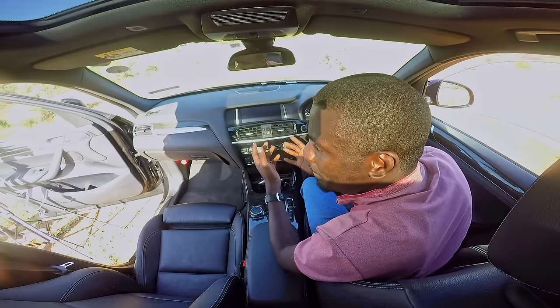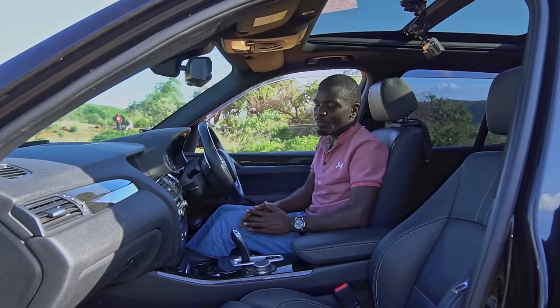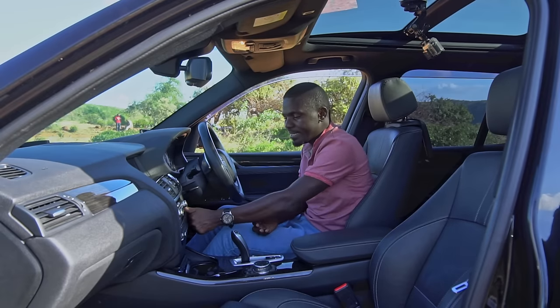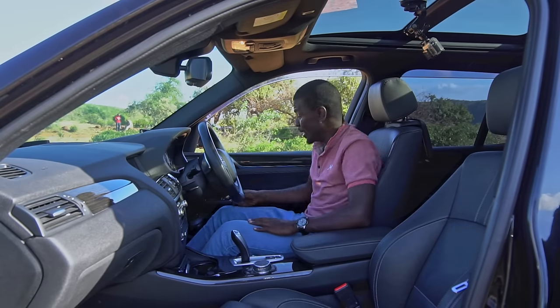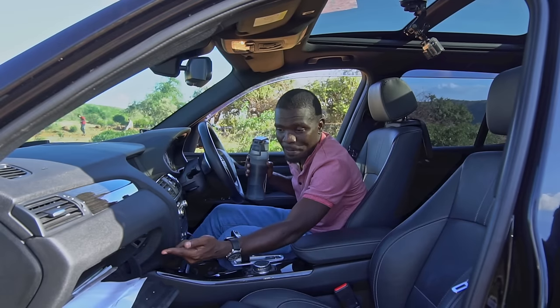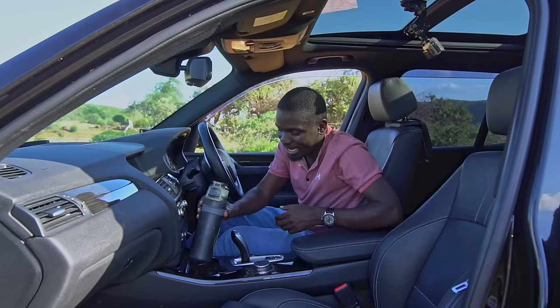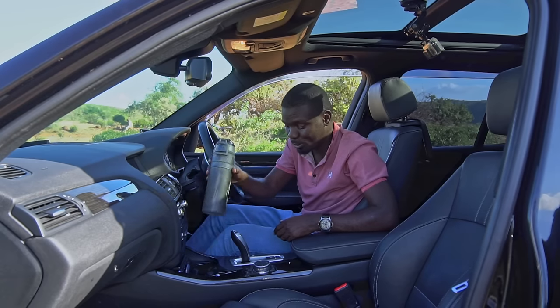I don't know, BMW guys, is this what you call sheer driving pleasure? But everything else is conveniently placed. You have your heated seats, you have the dual zone climate control. And in terms of storage and space, the glove compartment is not the best in the game, but it gets the work done, and it's very small. Very nice cup holders that fit my nice bottle.